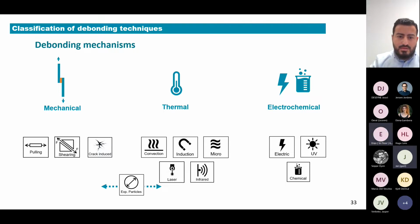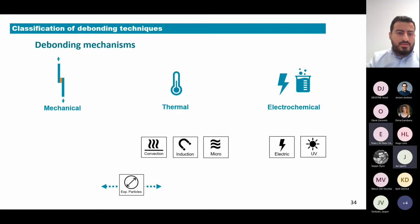The electrochemical methods, from the name, of course, you can apply electrical potential or UV light, or use chemical solvents. From these methods, we focused on 6 of them that have very high market potential. And in the next few slides, I will quickly give you an overview of each of these technologies.